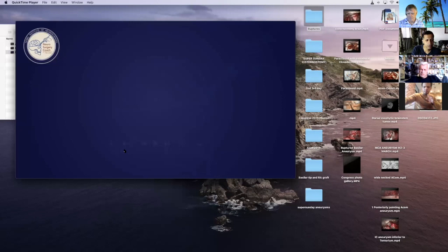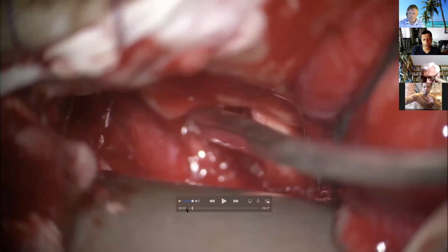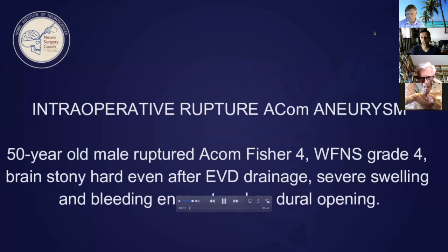Are you seeing this? This is a case where the patient had a very, very low score, and we did a ventricular puncture. After draining almost 30 ml, the dura was stony hard. This is an aneurysm where you can see the angiogram. As Vlad always tells me, I go ahead and don't present the angiogram. So it's an ACOM, Fisher 4, WFNS 4. Stony hard even after the EVD drainage, with severe swelling and bleeding. So you can see that's the aneurysm.